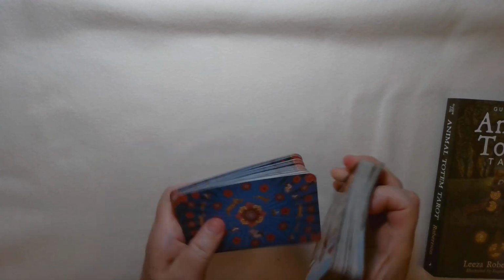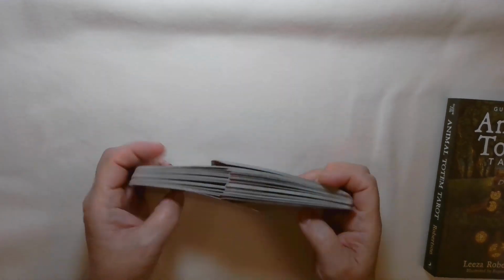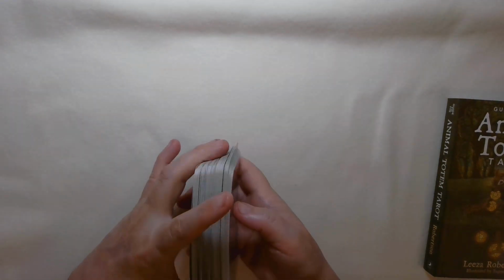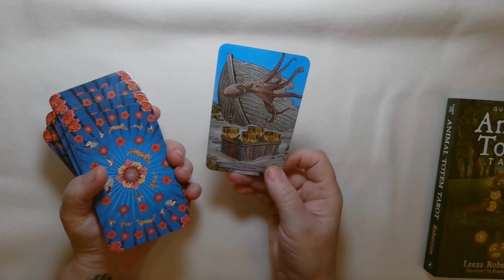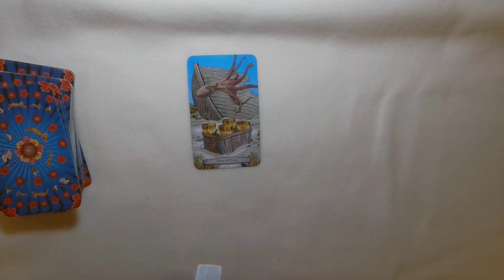All right, so let's go ahead and shuffle these babies and see what animal wants to pop up and say hi and give a message to somebody who needs it out there. And they do, as you can see, shuffle very well. They are easy on the hands because sometimes some cards are just really stiff, but these are really nice. All right, one more. Four of Cups. And Octopus. All right, Four of Cups.